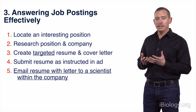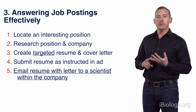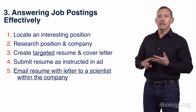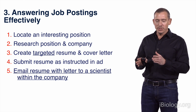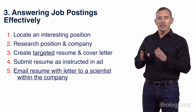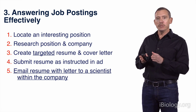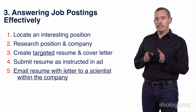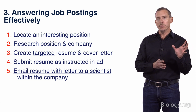What you should do if you're applying for jobs online is find that position that you want to apply for. Do as much research as you can to learn about that position. Sit down, think like the human resources recruiter, the screener, like we talked about. Create that list of screening criteria that you think they'll be using. Tailor your resume to that position. So create that nicely targeted resume and cover letter, and then submit all that online like you're supposed to.